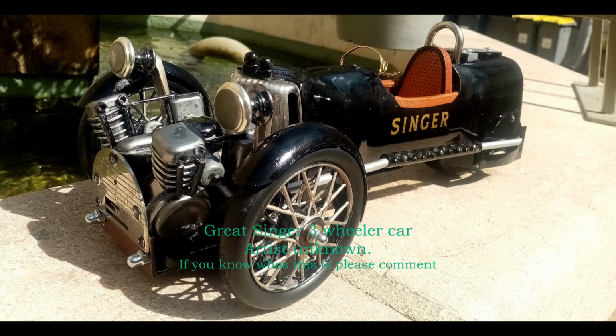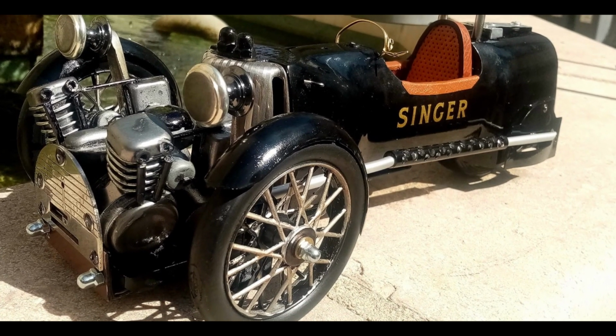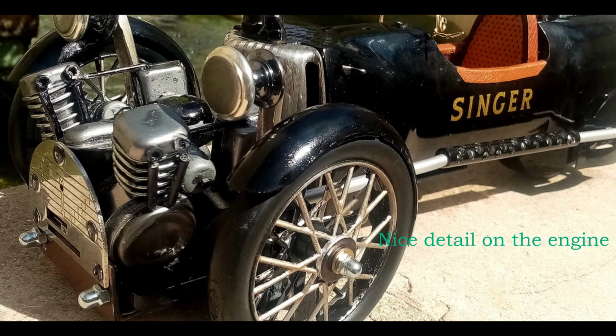Here's a nice three-wheeler made from an old Singer sewing machine. I have an old Singer sewing machine ready to make a similar build myself. Check out my videos, time to come.